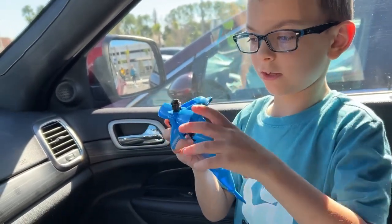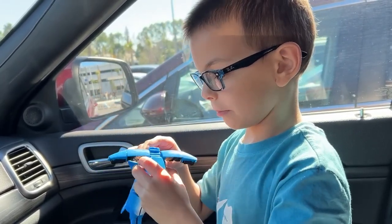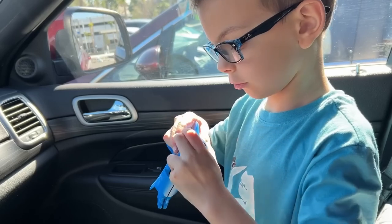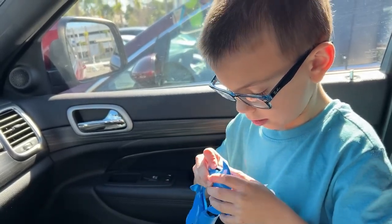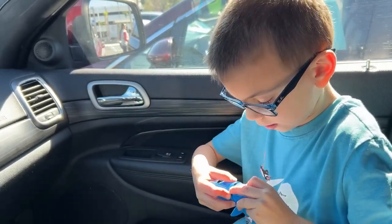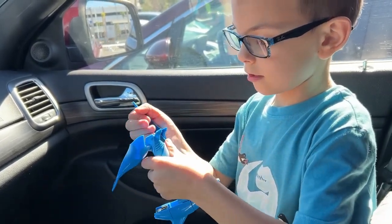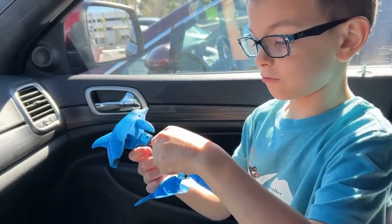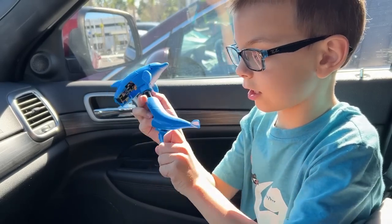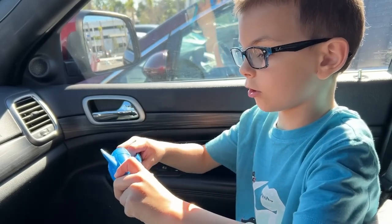Now, want to see how you transform him? Put his arms up. Then push his head back upside down, and then push this down, and then push the other one down. See? Okay. Not done yet. Now, not all of them transform. If you have a question about it, they all don't transform. The shark and the dolphin are the only ones.